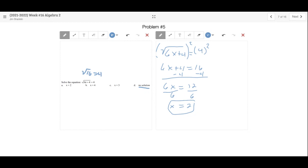Allison, are you asking for this problem right here? I'm not sure what you're asking. Are you asking if it's not a perfect square? Oh, checking the answer? Oh, sure.